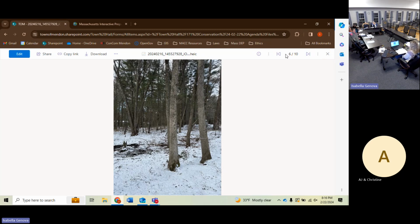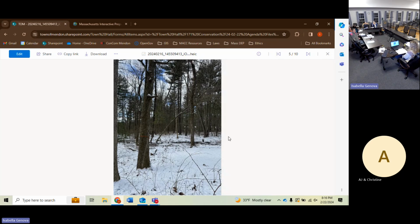How far away is the wetland? The wetland is pretty far back, but this area has been wet since it's been snow and melt. But the wetland on Mass Mapper is much farther back. So it's all forested area, but the lawn, I think, is this kind of perimeter on the photo. Bring up Mass Mapper and show us.